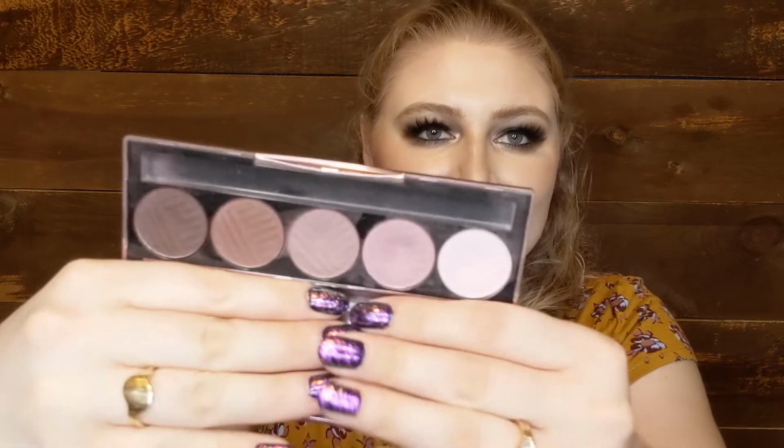So let's start with how many eyeshadow palettes I have and how many pans I have in them. Currently I have 31 eyeshadow palettes, and there may or may not be 1 or 2 on the way. I have pan in 2 of those eyeshadow palettes. I'm doing so good. I'm doing so good. But honestly, earlier this year, I didn't have any pans in any eyeshadow palettes. So I have the Dose of Colors Marvelous Mauves. I have a pan in there.